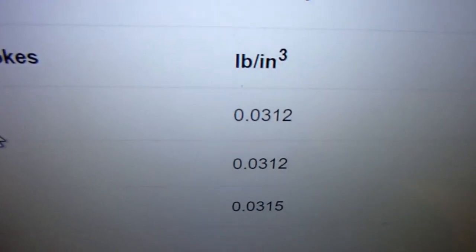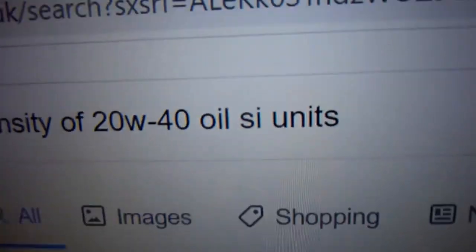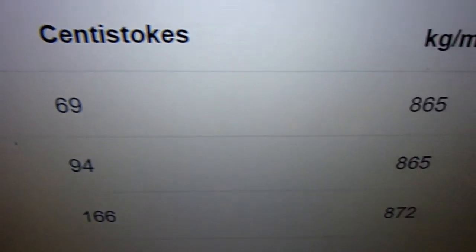Oops, in the wrong units, we'll have to change them. Change from American to English or European, it's SI units. So I wanted to just have a look at really dense stuff that people use oil flushes for.